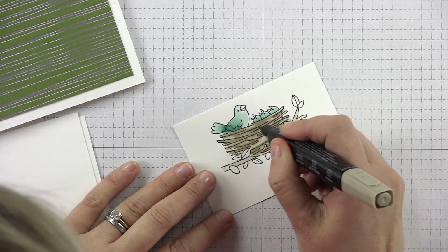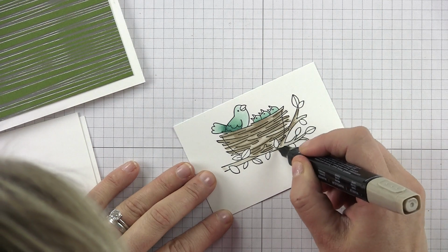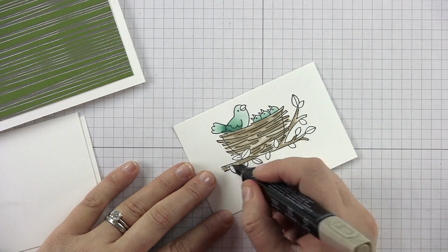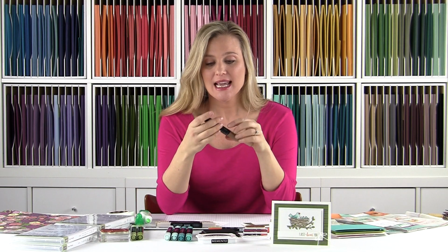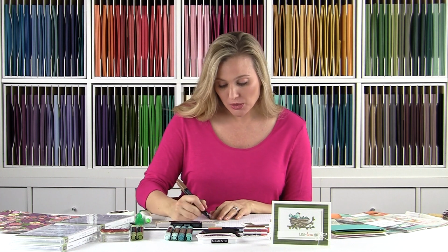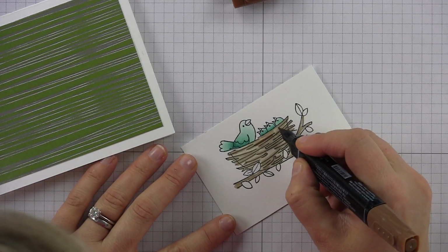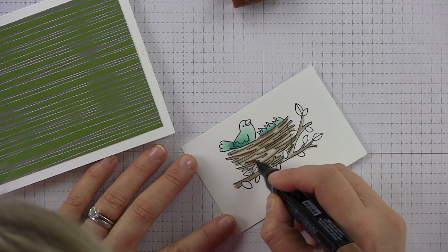So I'm just moving my way down my branch. Now here in my branch, I'm just going to add a little bit of color in there, and I probably will try to shade that so that it blends a little bit better in the branch. Now I have the bronze, and I don't love the bronze in this, but I do like it a little bit just to add a bit of dimension in another color. So I'm just going to go in here very randomly and add a bit of bronze here and there.